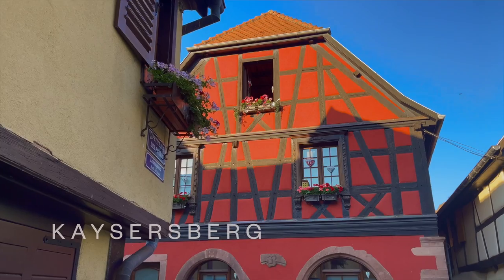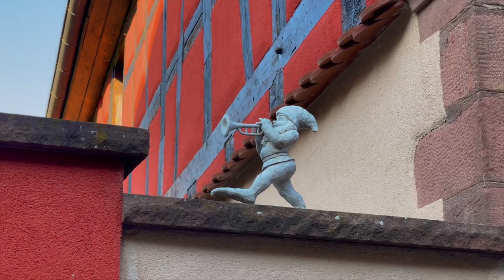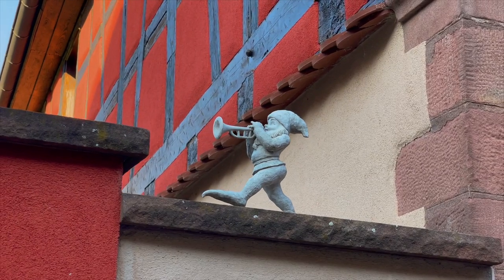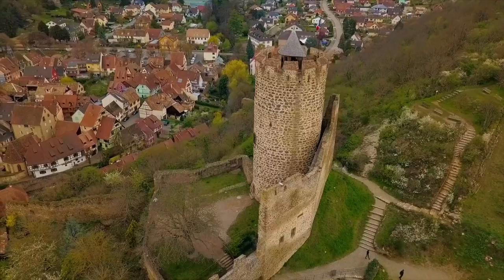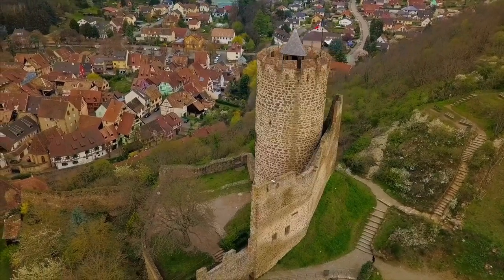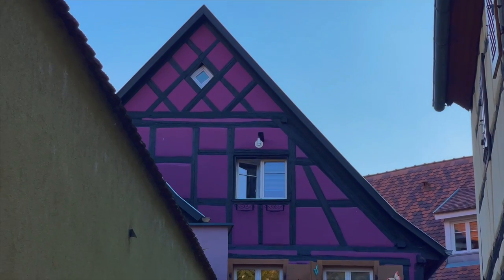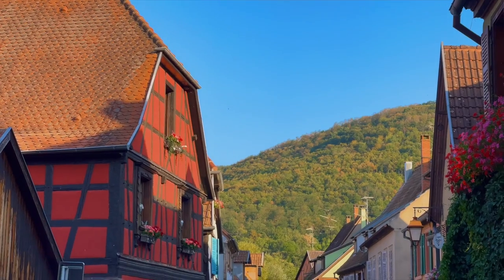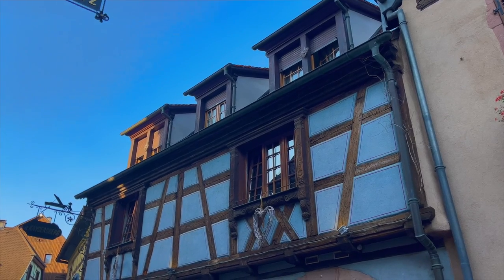After this visit, we head towards the last village, Kaysersberg, which means Mountain of the Emperor. And this village has plenty of beautiful surprises in store for us, such as a 13th century medieval castle with its imposing cylindrical keep overlooking the town. We stroll through the village in the late afternoon, and the vibrant colors illuminate the facades of the buildings.